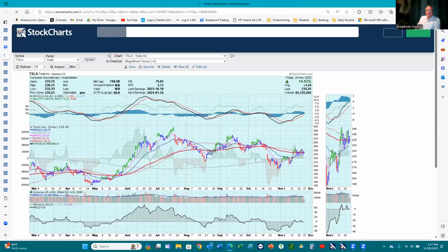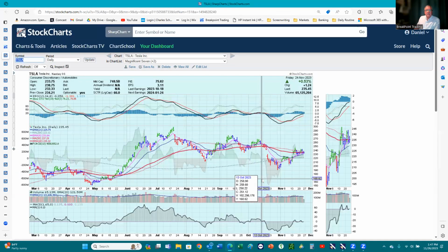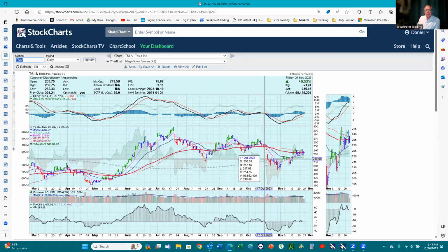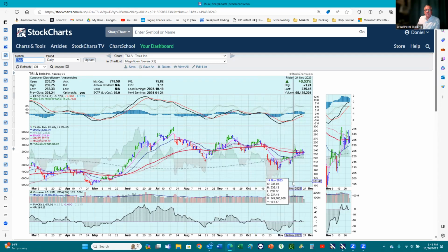If we look at Tesla on a closer view, just click on the name Tesla right here. Now, in this case, you can see you would have been out right here on October 18th because all these lines down here crossed, this background red crossed over. The actual bar turned red right there on October 13th. That would have been at 251. You could have been out and then waited. So the line started to cross back over right about here, get back in at 237.